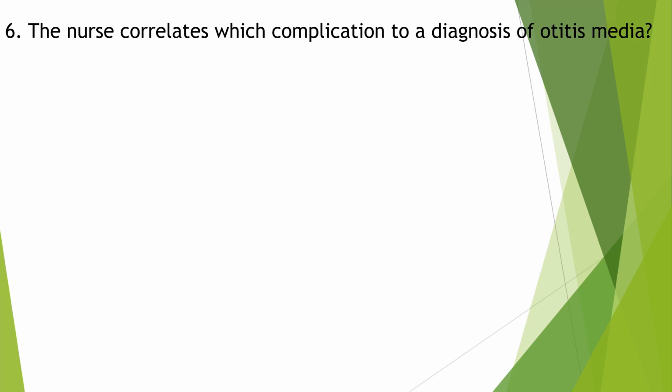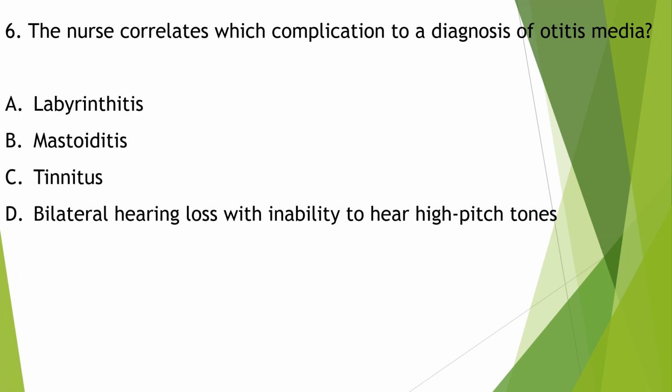The nurse correlates which complication to a diagnosis of otitis media? Labyrinthitis, mastoiditis, tinnitus, bilateral hearing loss with inability to hear high-pitched tones. So here labyrinthitis is an inflammatory disorder of the inner ear labyrinth that occurs as a complication of otitis media, which results in a disturbance in balance and hearing. The complication may be unilateral or bilateral.